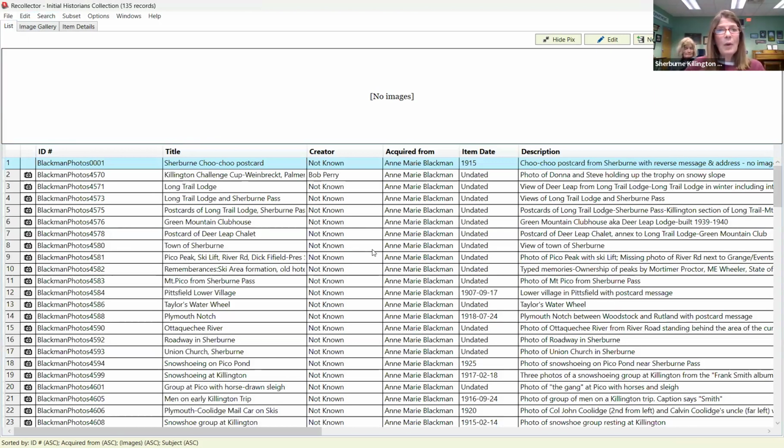All right, so I mentioned, and I'm about to wrap up here, that one limitation that we found with this is that you can't search across lists. So this list includes everything in our collection. So far we've got 130 some items in it. We will probably have thousands by the time we're done digitizing everything that we want to put in here.